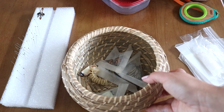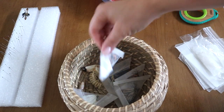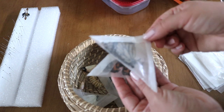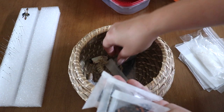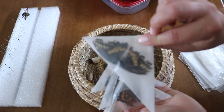There are some specimens we find that are so stiff that we cannot fit them into the paper envelope, so I keep them in a basket with a lid. And then you'll notice that we also have duplicates, and those we also keep in these envelopes, and those are used for observation under the microscope and exploration for the kids.